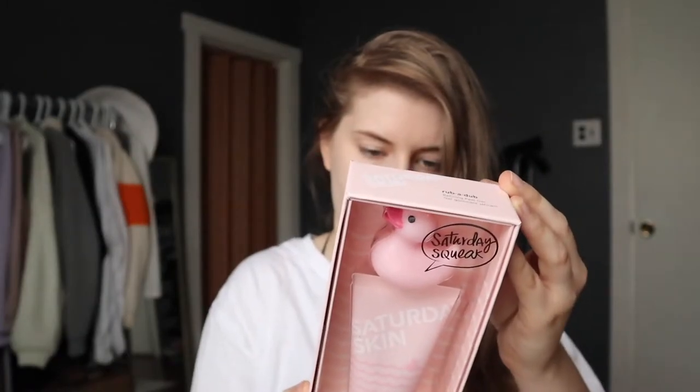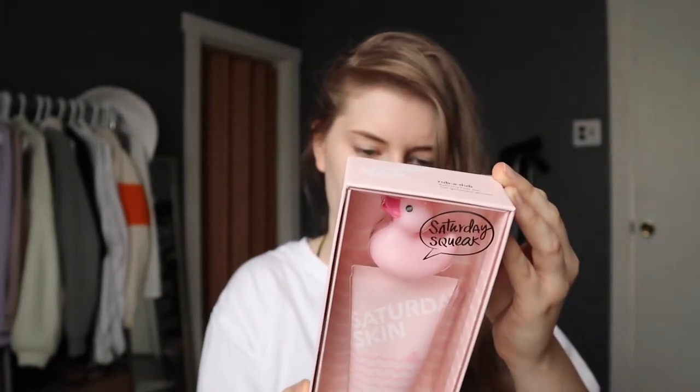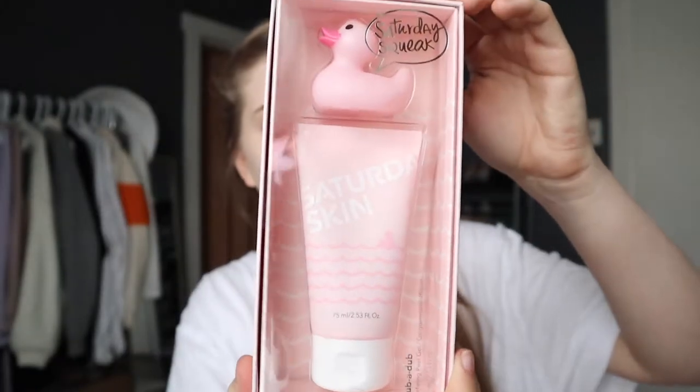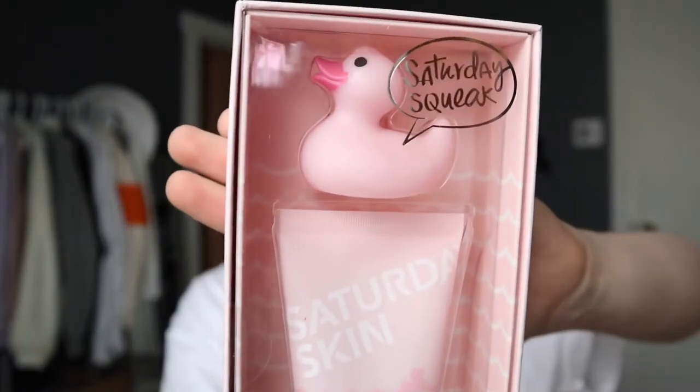The next thing that I got that was on sale is Saturday Skin Rub-A-Dub Refining Peel Gel, packed with papaya and bromelain to help remove impurities. But how cute is this? This adorable packaging, and you get this cute little pink rubber duck with it. So I'm excited to try that and see how my skin reacts to this.